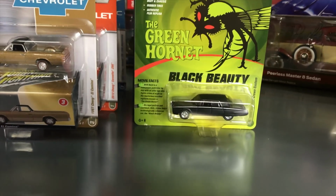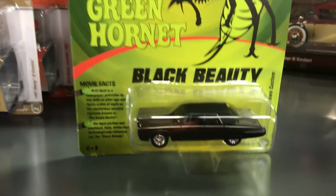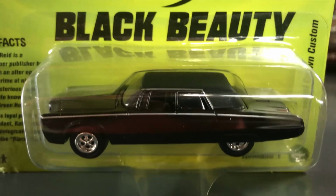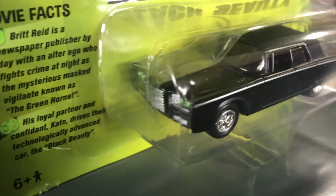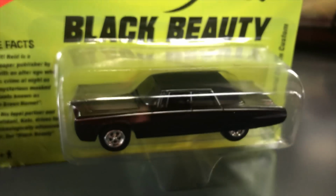Next up, we have our Green Hornet licensing we've been talking about. We're doing model kits of the Green Hornet, doing these in 1/64 scale. We're working on new tooling for a Black Beauty in model kits that we showed at Wonderfest this year. So this is the 1966 Imperial Crown Custom Green Hornet Black Beauty.